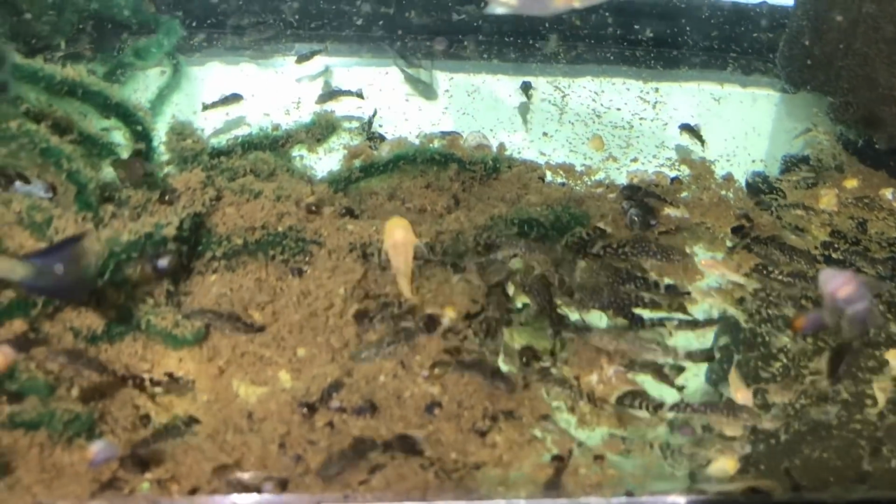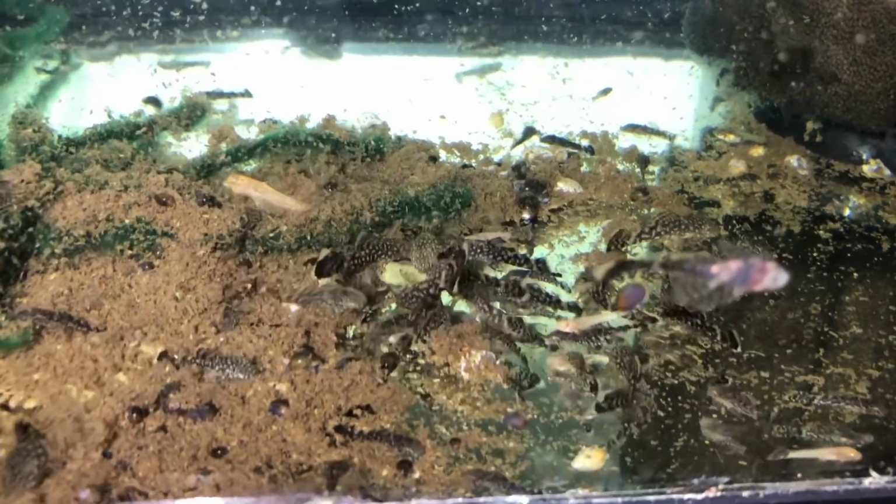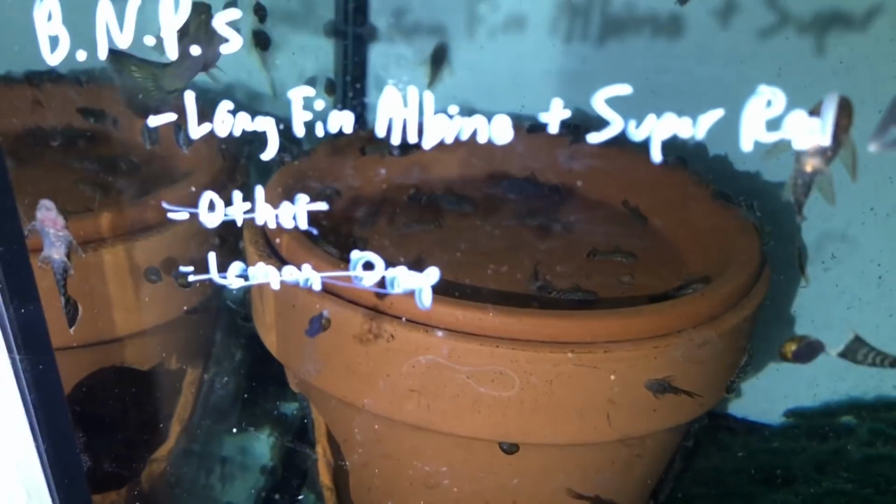Getting some pretty good shots. I hope you guys can get good quality through the camera and online when I upload it. Hopefully it all comes through in good quality. You want that good pixelation. But this tank's doing well.